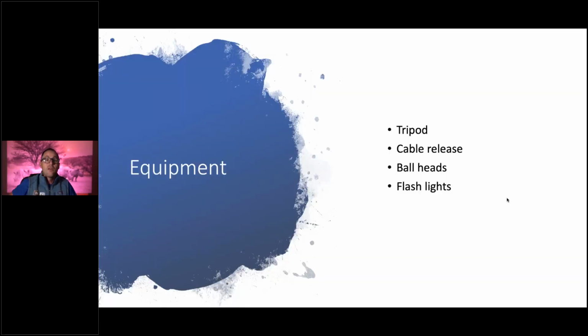So what do we need? Very, very important is a tripod. If you don't have a tripod, you need to have something very sturdy to work off of, but I recommend a tripod, and I recommend you not going cheap on a tripod. Rather spend a good $200 or $300 on getting a really good, really nice tripod, even more expensive if you can, but $200 or $300 will get you something decent. And what that will allow you to do is have something that will last you a lifetime.